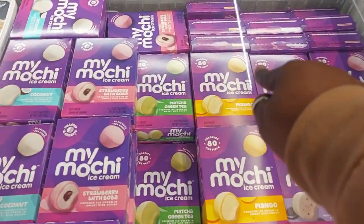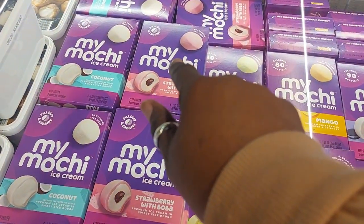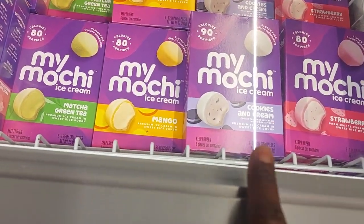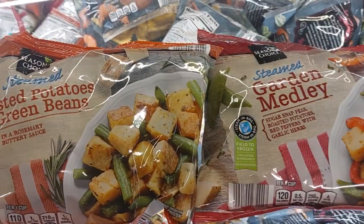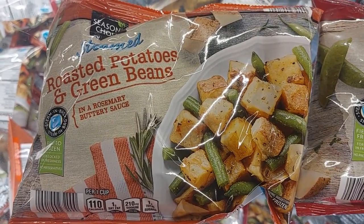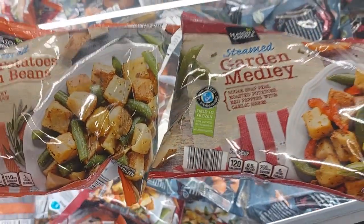So they have some My Mochi in. I see mango, matcha green tea, strawberry with boba, coconut, and cream and ice cream. Cookies and cream. And these are $4.69. They have these steamed green medley. And then they have this one, that roasted potatoes and green beans. Those are only $1.99, a perfect little side dish.